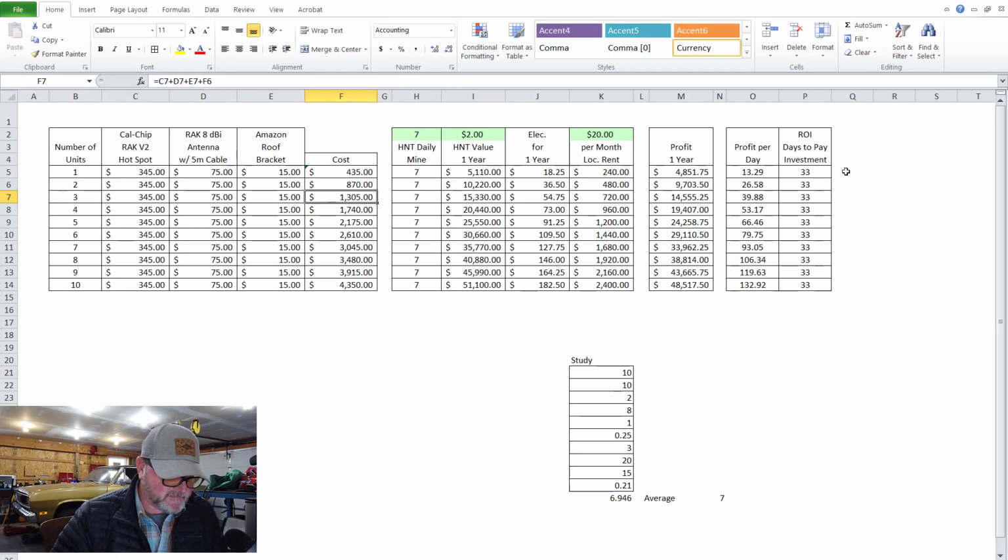That's my opinion, at least. And so at 3 units, with a total investment of $1,305, that includes antennas, brackets, and extra cables and so on. $1,305 would be an 8 dBi antenna, and that would be an antenna that gets you up in the air with great coverage. You're going to be seeing the same ROI on it, right? But you're going to be seeing an annual profit of somewhere in the range of $14,555.